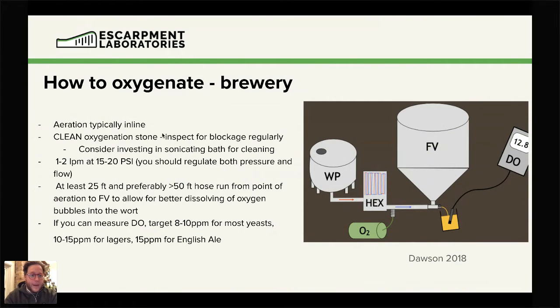Something to mention here is that the oxygen stone has to be clean. These things foul really easily. We do strongly recommend inspecting it for blockage because, especially if you don't have a DO meter for measuring the wort dissolved oxygen, it's going to be really, really hard to know when there's something wrong with the oxygen stone. And if you let this get to the point of a stalled ferment or unhappy yeast, then you're going to have to do a lot of backtracing and root cause analysis to figure out what went wrong. And in some cases, it's just a dirty oxygen stone.